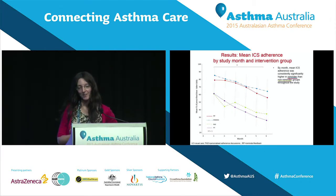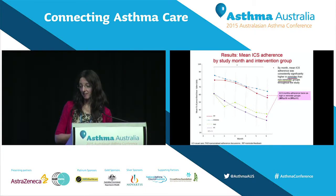By month, mean adherence was consistently and significantly higher in the reminder groups, the red and the blue ones, than in the non-reminder groups. And that was sustained throughout the study. And if you look at the difference at 6 months, in the reminder groups, the mean adherence was 60%, the average, I should say, and in the non-reminder groups, only 29%.